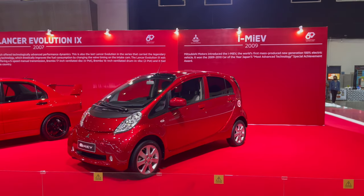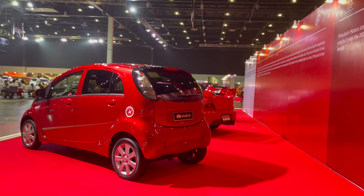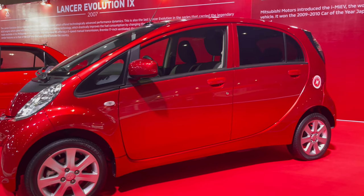Next is the Mitsubishi i-MiEV. This is the world's first mass-produced 100% electric vehicle. It won Car of the Year in 2009-2010 for the Most Advanced Technology Vehicle Award in Japan.